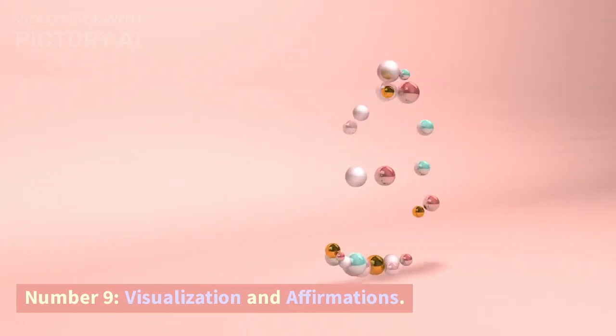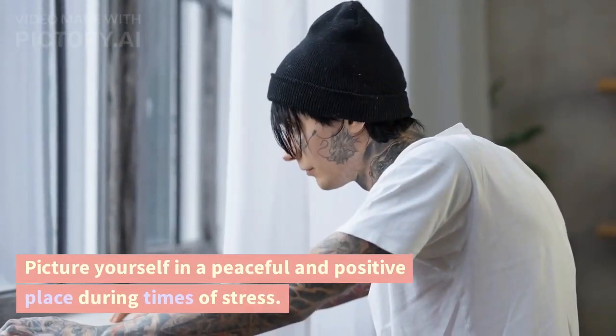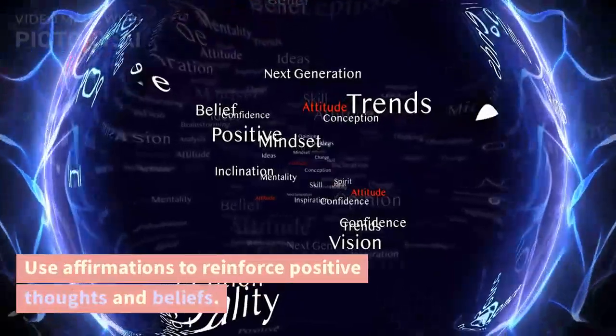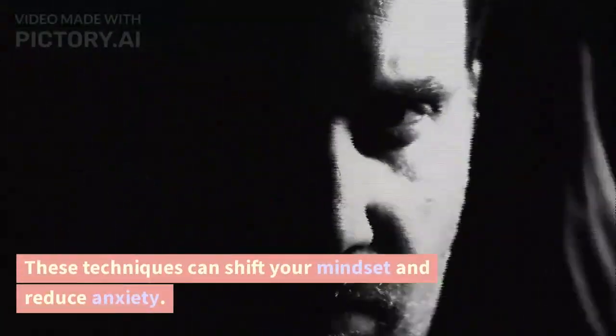Number 9. Visualization and affirmations. Picture yourself in a peaceful and positive place during times of stress. Use affirmations to reinforce positive thoughts and beliefs. These techniques can shift your mindset and reduce anxiety.